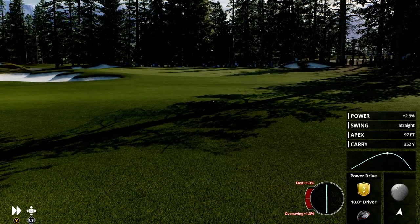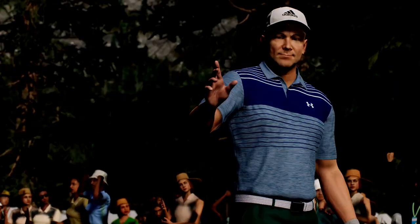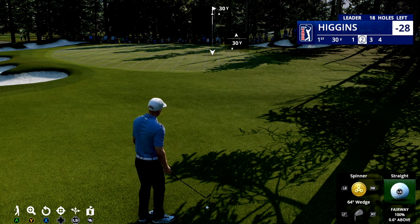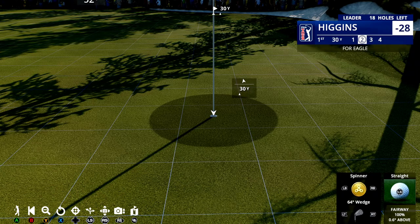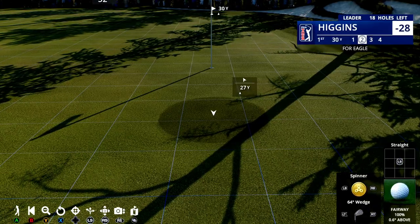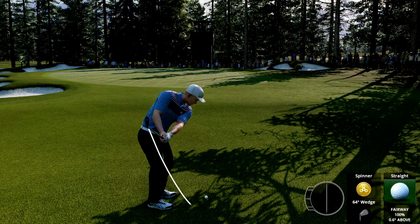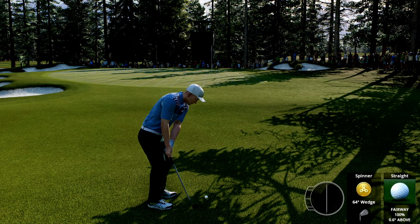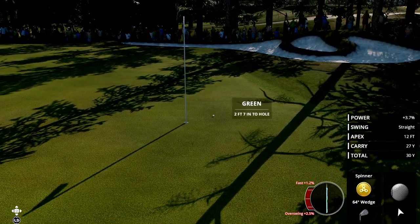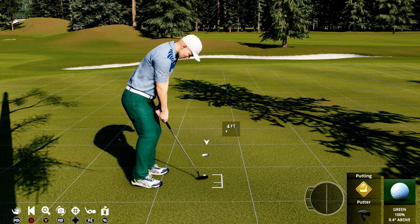And that should be just fine. Good drive there to get the Saturday round underway. So a big drive and not much needed to carry here for his second. And that's all set up by the big tee shot. You put yourself in that good of a position in the fairway just short of the green, and good things are bound to happen.